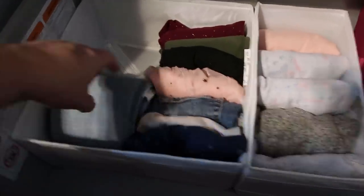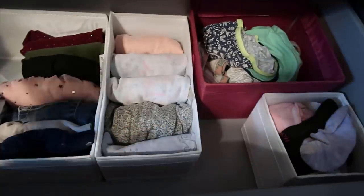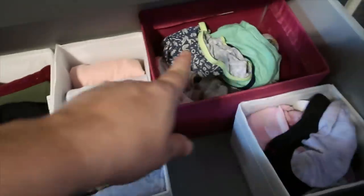And then Audrey, she has a few. I bought her new pants. So her drawer isn't usually this empty, but they're in the wash. So she has some pants that'll go here, but this is all of her pants and shorts. And then this is pajamas. And then this is, you know, socks and underwear. And she still has some space for a few things if she wants to add them.